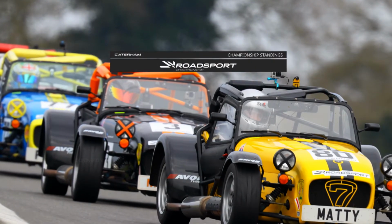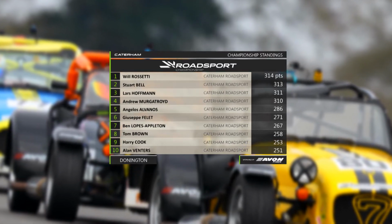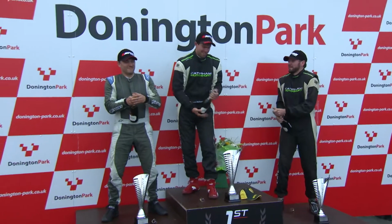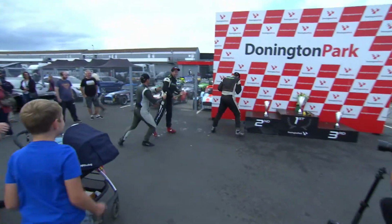Well, race two of the weekend saw Ben Buckley take the victory. However, Alvarnos and Bell were unable to start because of their damaged cars. So it's Will Rossetti who takes a 1-point lead into the final rounds. So Lars Hoffmann celebrates on the podium, but the celebration's short-lived. Who will be celebrating winning the title next time out at Brands Hatch?